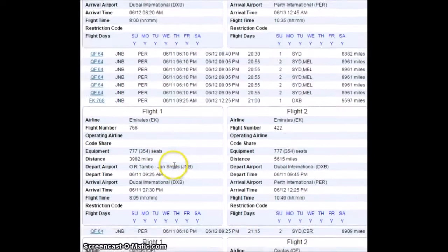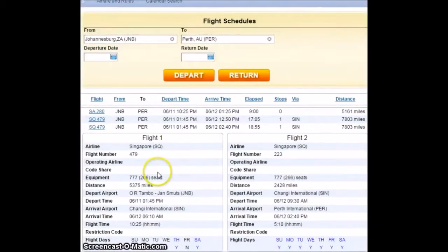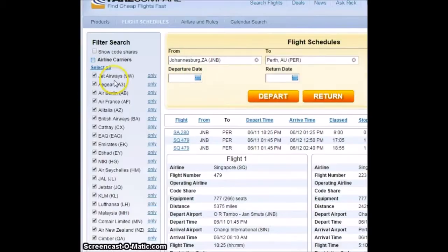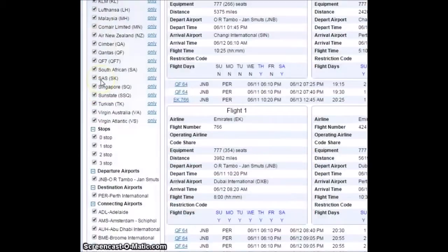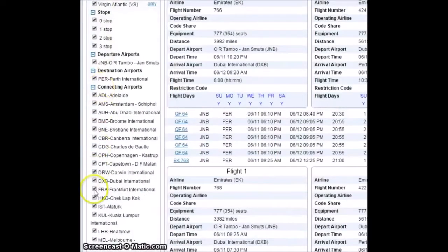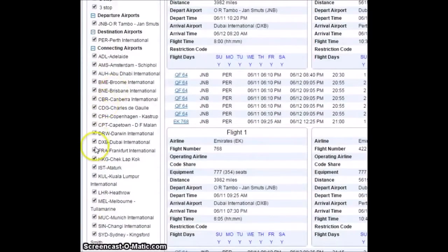And all the Sydney flights weren't even on the search the other day, about 2 or 3 days ago. Today they are. And you can see I'm not using any dates in this search, so that way it pulls up everything. I've got everything checked over here, so any flight, any stop. These are all the different airports.